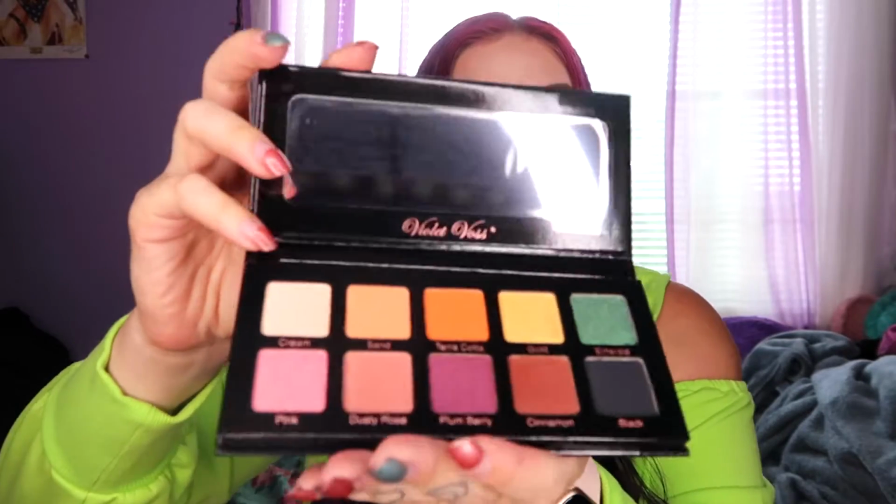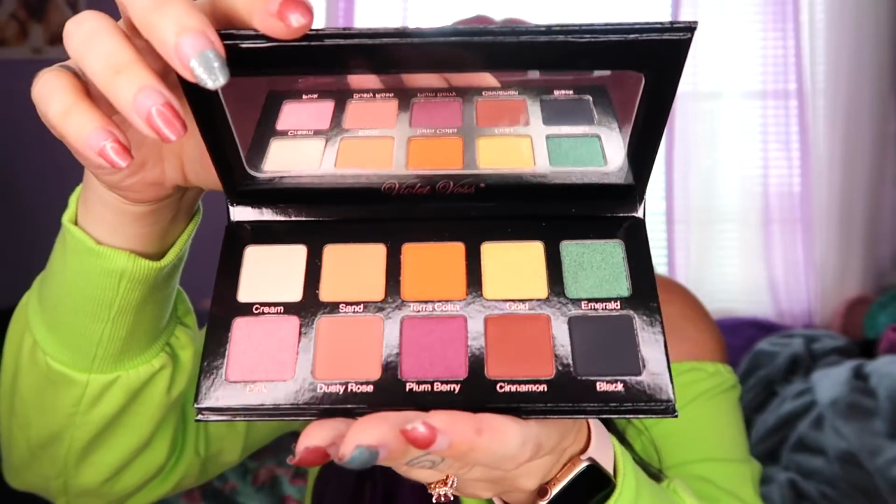I gotta open this thing. I was really hoping to get this. Oh, I got the Violet Voss Essentials palette. Guys, look at how pretty this thing is. Do you see those colors?